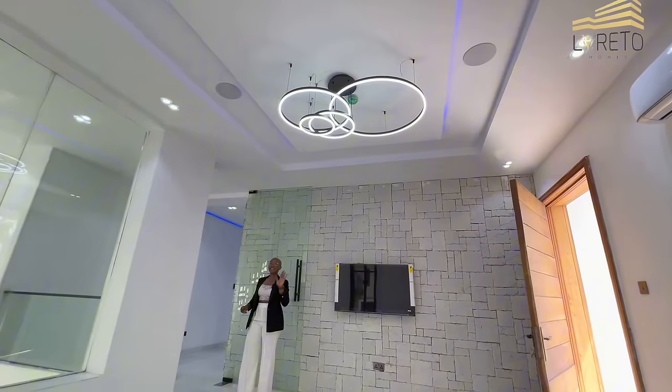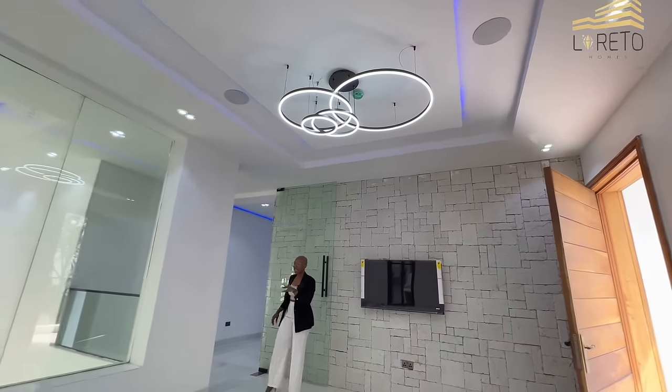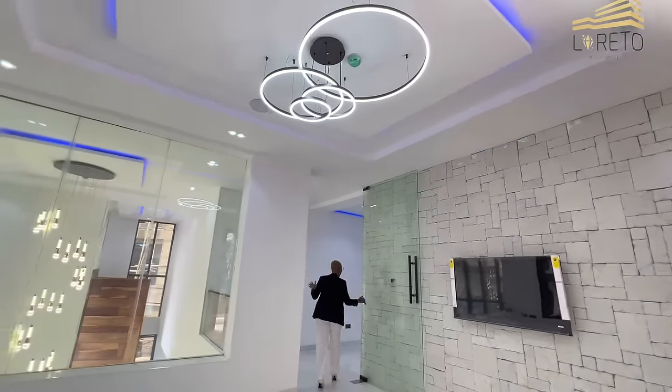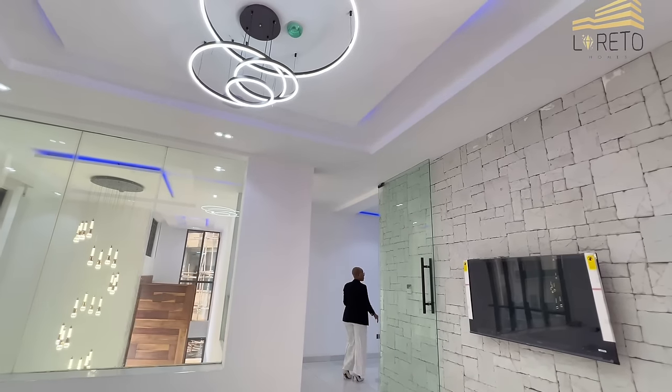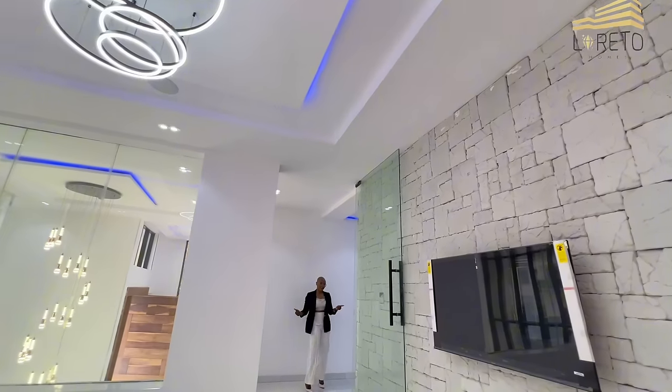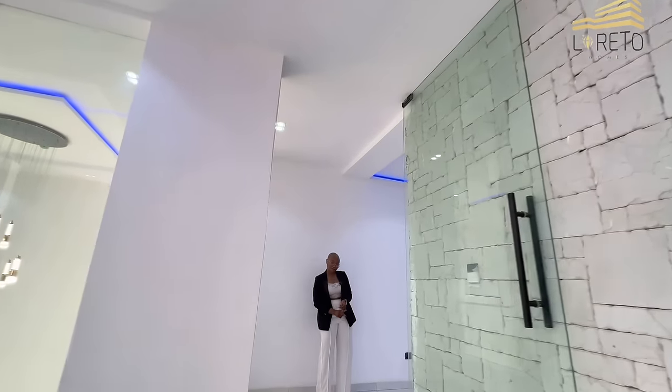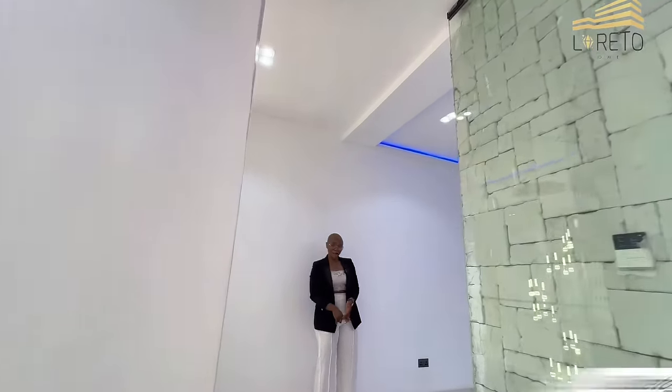Come with me, let me show you the master bedroom that is seated on its own at the last floor, which is the penthouse. Right now, prepare yourself because a lot is happening upstairs. We have the cinema, we have the masters, we have a whole lot.